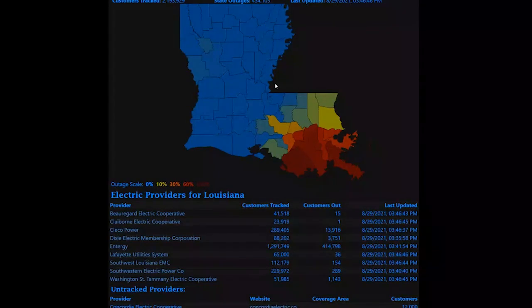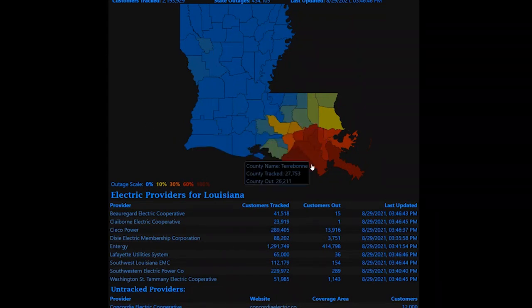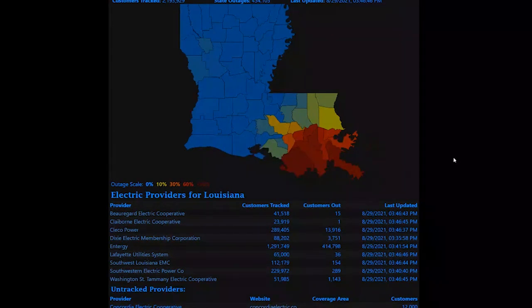As far as power outages are concerned, really seeing those coming through. About 20% of customers in the state of Louisiana are currently without power, with more than 75% of customers in some of these most southeastern parishes being without power. Some of those approaching almost the whole community reporting those impacts.